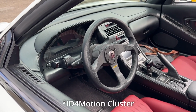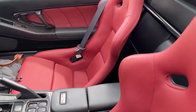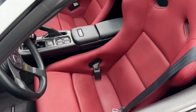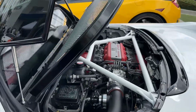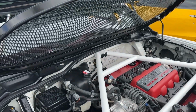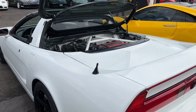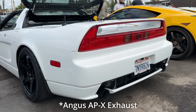Looks like he has a S2K cluster maybe. And the carbon console is nice. I really like those custom upholstered seats. This deep red's really nice. Full position ABEs. Nice. Because right now I'm still trying to figure out. I think this is SOS exhaust too, or maybe not, not sure.